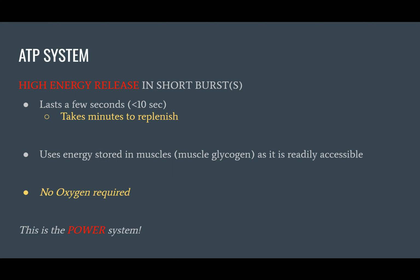In golf, we're looking at maybe 1.5 seconds in a full swing, from the time of takeaway to the time of impact. In that 1.5 seconds, what research has shown is that it takes over a minute for that energy system to recover the energy lost in the swing. So that's a huge discrepancy.